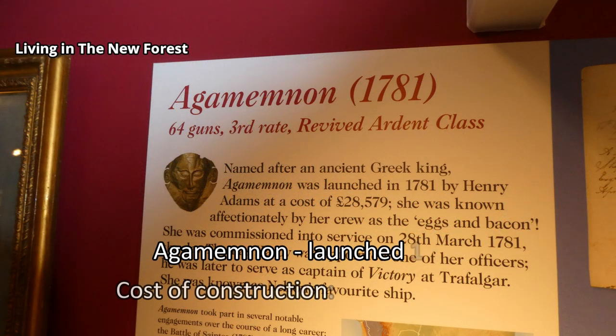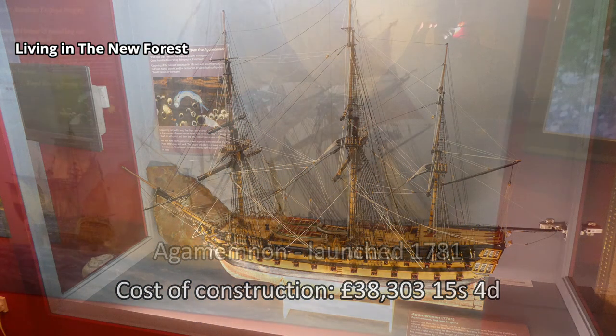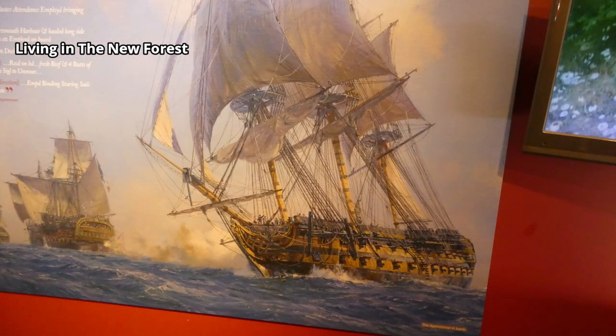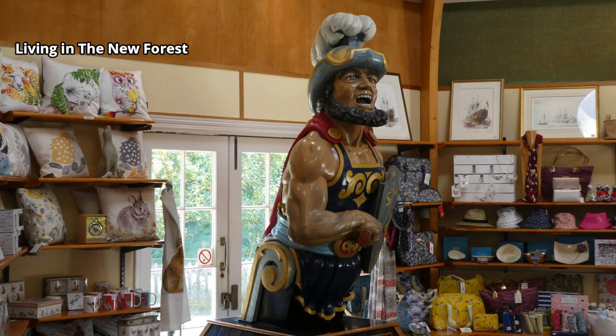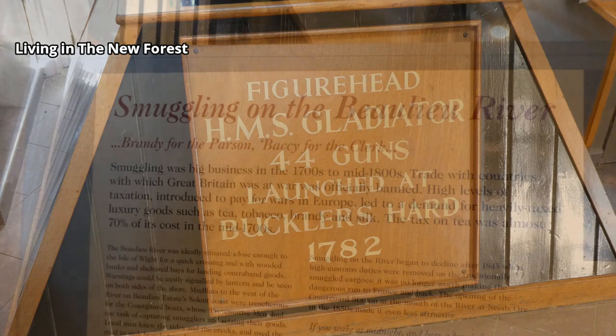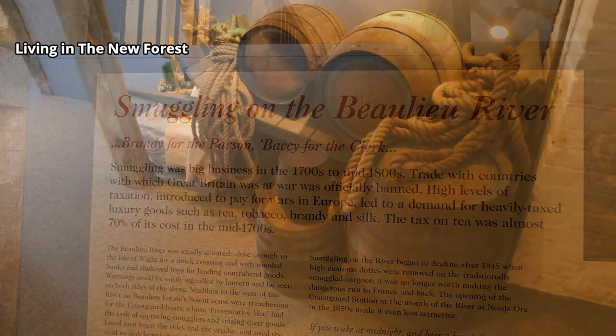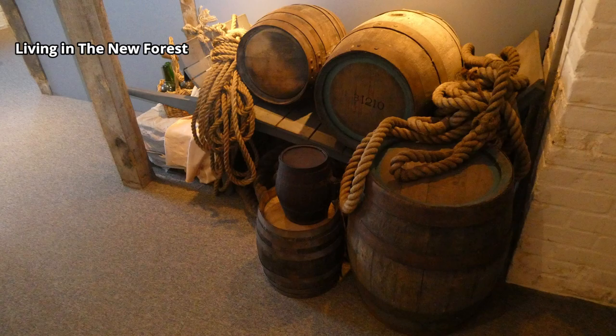HMS Agamemnon was allegedly Admiral Nelson's favourite ship. He was its captain for 3 years before he became an admiral. This is a real ship's figurehead, a fairly frightening character. Buckler's Hard was also used by smugglers to bring in heavily taxed goods from France, such as brandy, tobacco and silk.